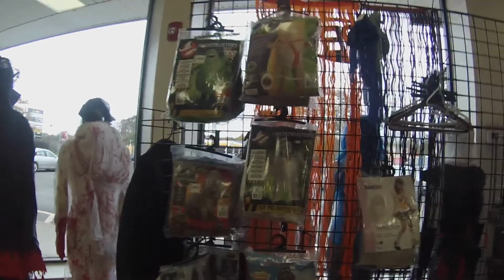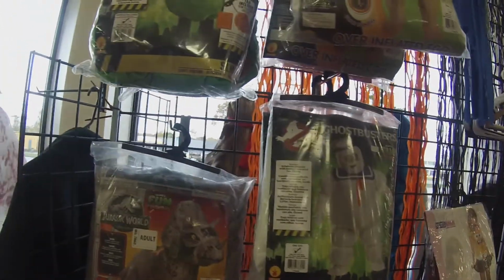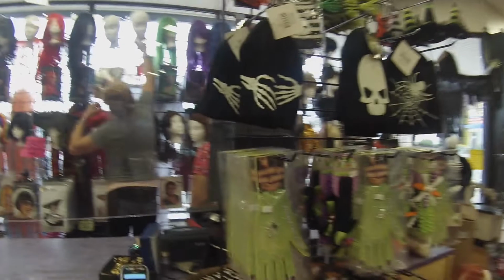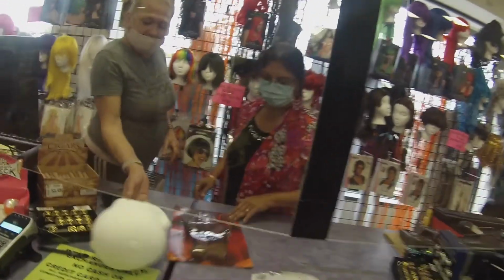They did have some pretty cool blow-up costumes at front, where you could be the Stay Puft Marshmallow Man, and they had Slimer as well, which looked pretty sweet. But I had picked up everything that I wanted, and I was asking the people at the checkout if I can purchase. They had Styrofoam heads, which they put the mask on, and they were there. So I was like, can I buy one? She said she'd give me one for $5. So I was like, sweet, I'll take that home, and I can use it as a display. So I did pick up that Jason mask, and then I also got a Freddy glove here.